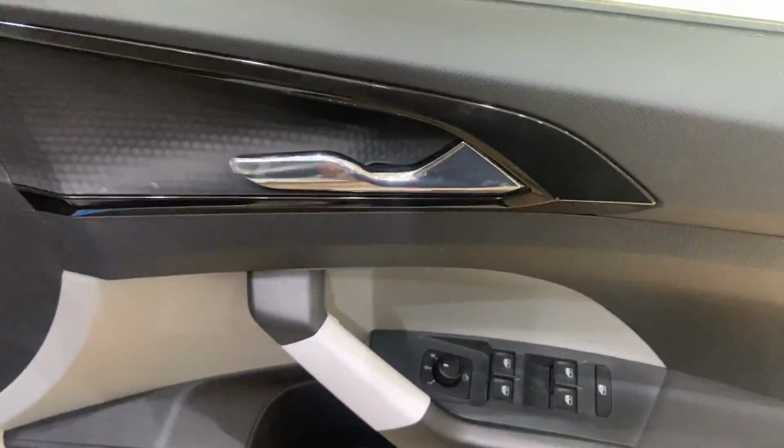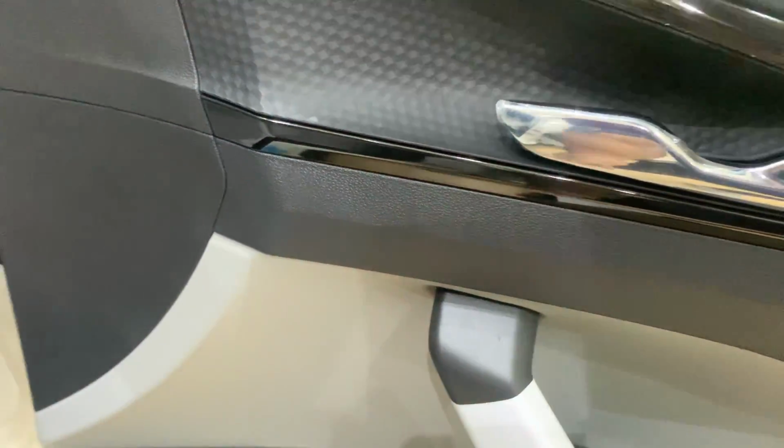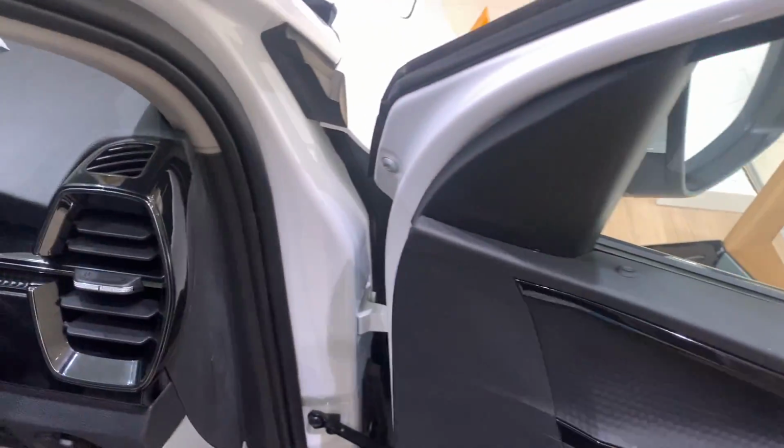This is in piano black. This is not beige, this is a little lighter grey. This is your soft touch finished in leather. This is all hard plastic. And that's your ORVM over there. Big ORVMs. Let's sit inside.